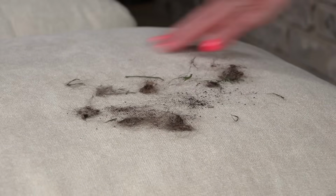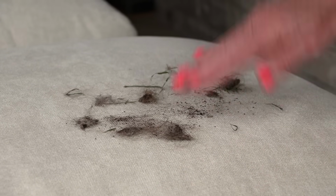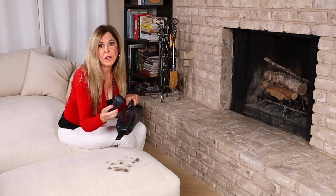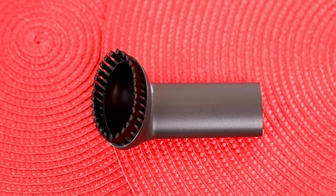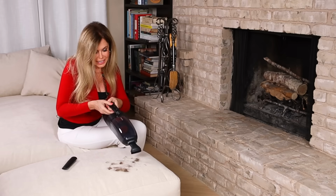Dogs and kids can make a big mess on your upholstery. It can have hair and dirt and all kinds of stuff from the outside. And that's when I want to use my brush attachment. And it's so easy to change them out. It just takes a second. And let's clean that mess up.